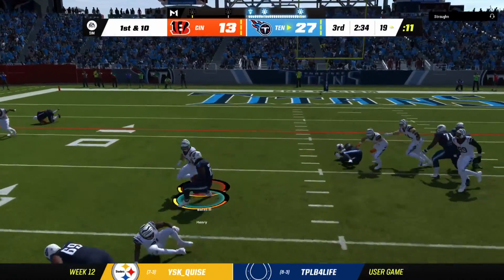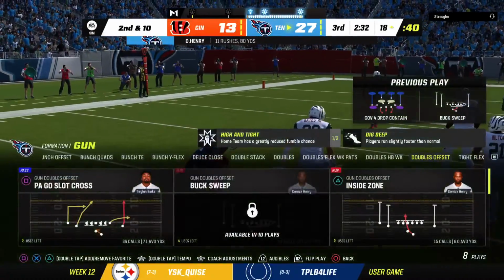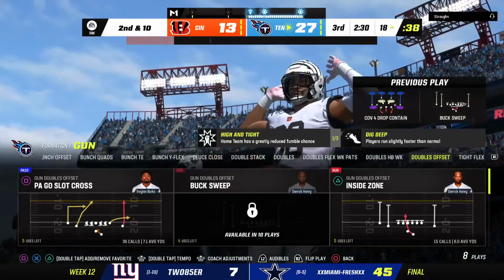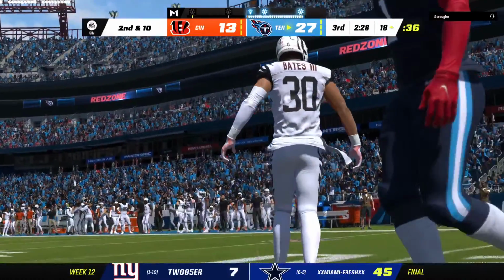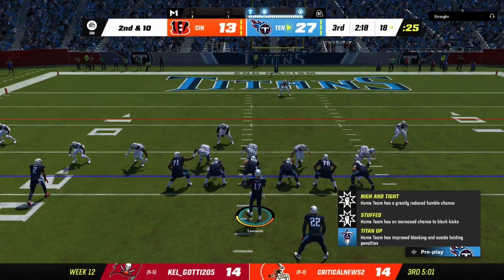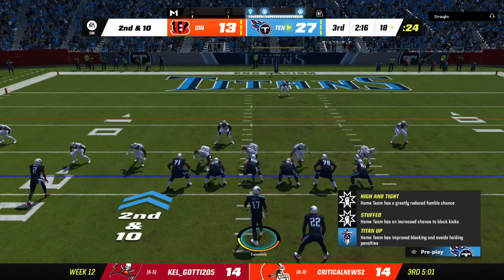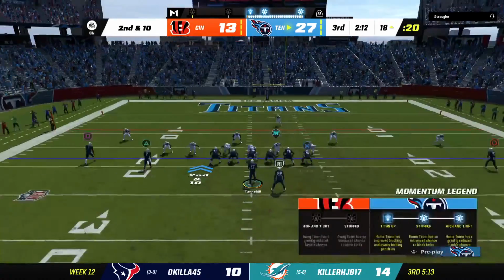Off tackle left with Henry. And he is met at the line of scrimmage, and he goes down right there. Officially no gain on the play, and it's second down. It's rare that a man his size can't at least push forward for a yard, but they stopped him there for nothing. You're talking about Tiny? You're talking about the little guy back there? That monster. Yeah, you're exactly right.